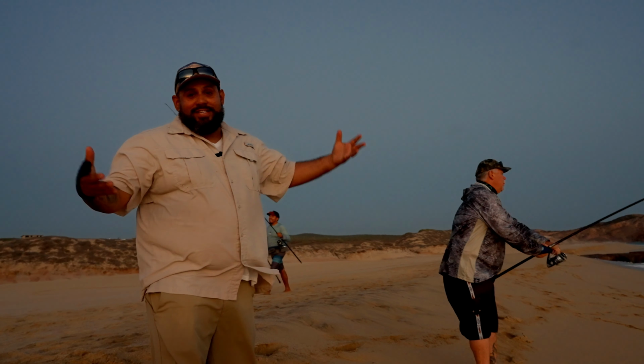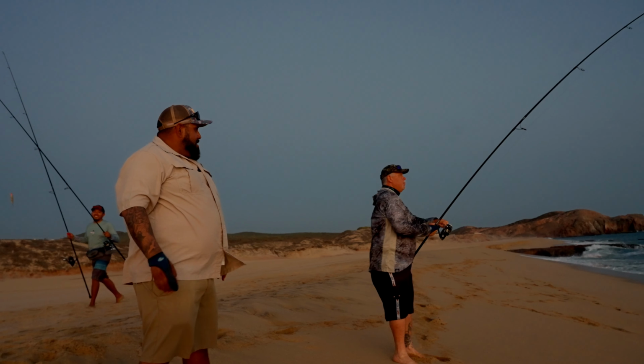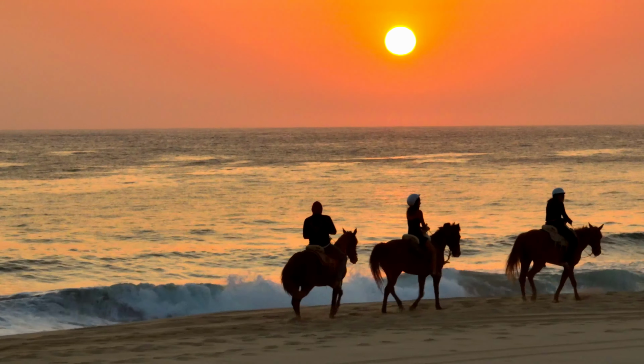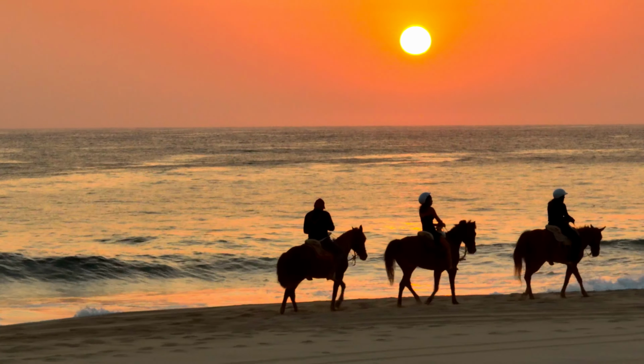There it is. Hopefully it's another rooster fish. We're gonna let him fight it, see? Come on. You gotta bring it in. No pressure.